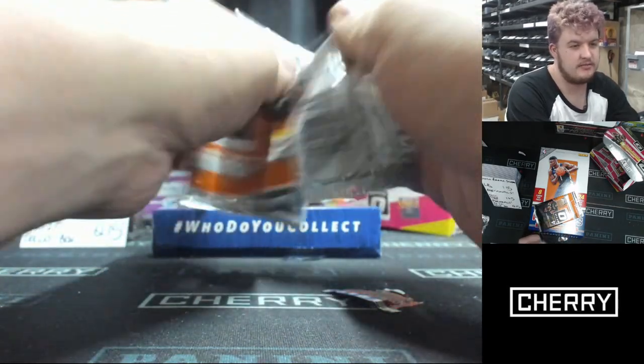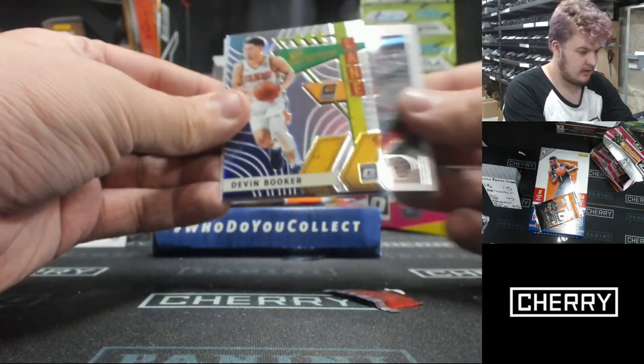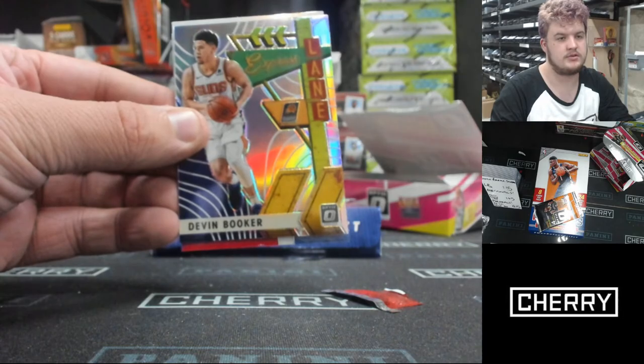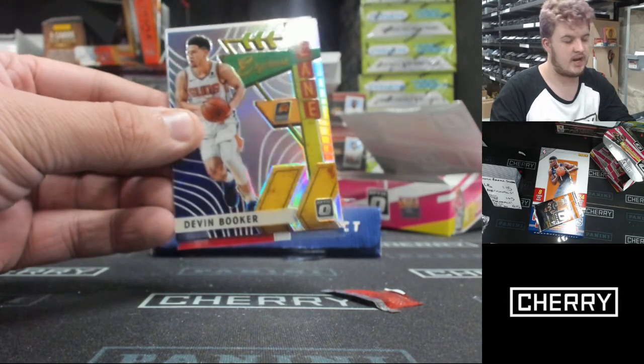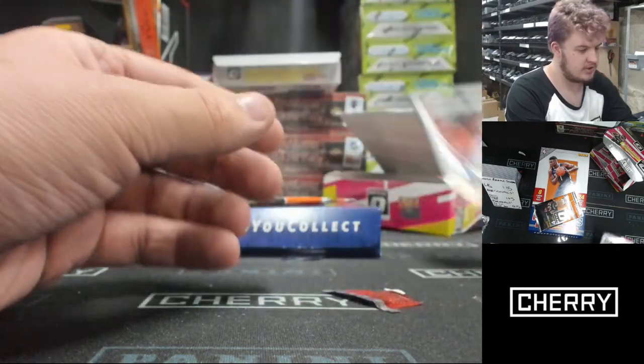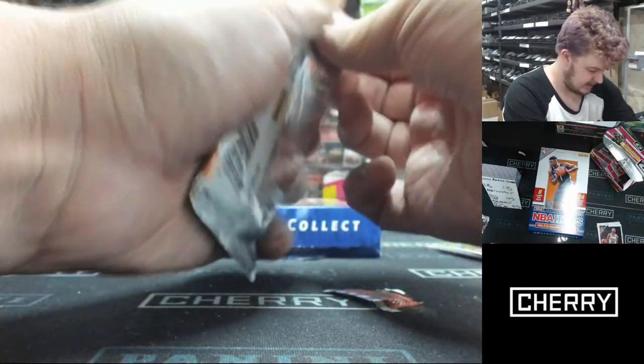Megahawk, how's it going? Here we go. Express Lane Silver, Devin Booker for... These are for... Sorry, Jared. Winner stays, Isaiah Thomas and Mikal Bridges. Next.